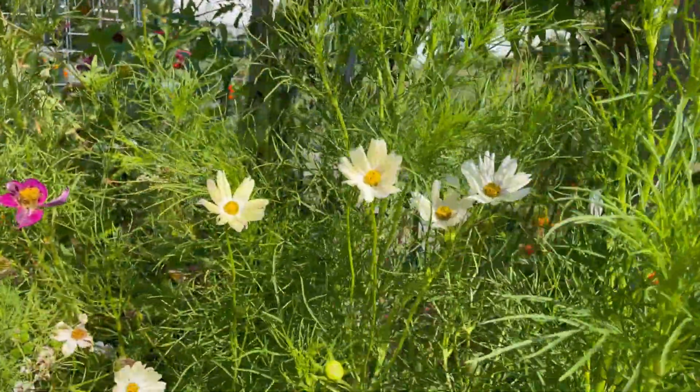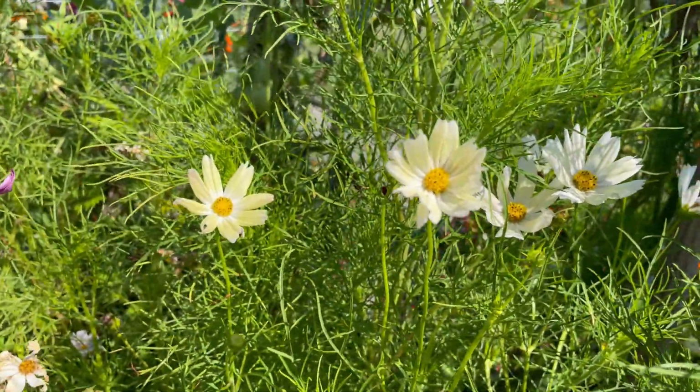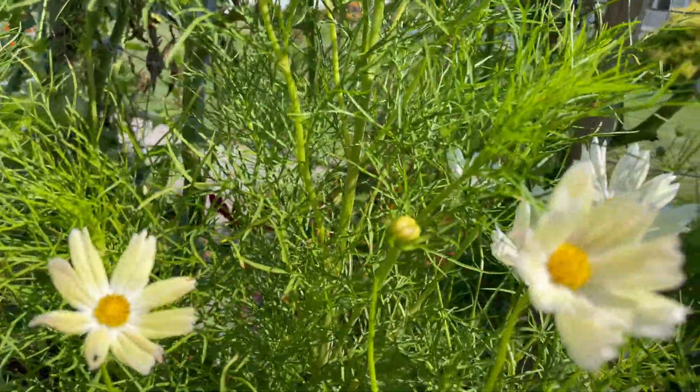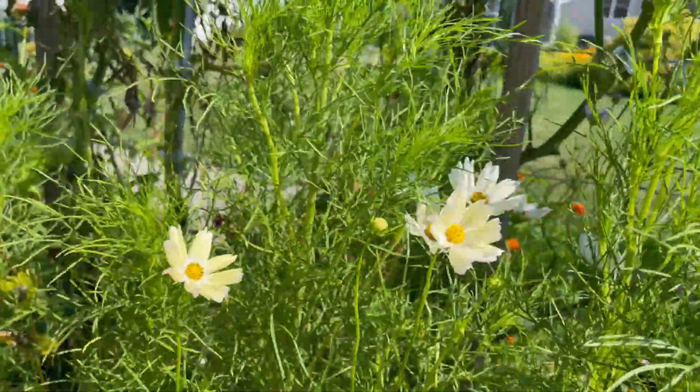So now I've been talking about these Xanthos Cosmos. They could be Kiro. I have so many varieties, but gosh, they sure are pretty. They're so delicate. The butterflies just really enjoy them very much.